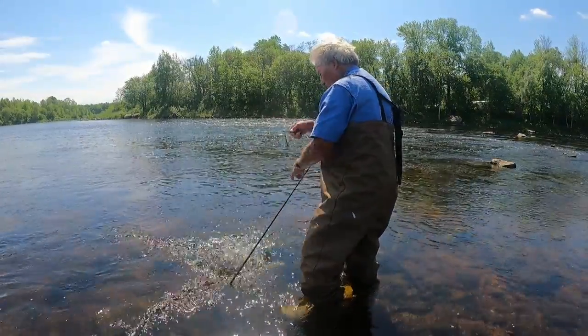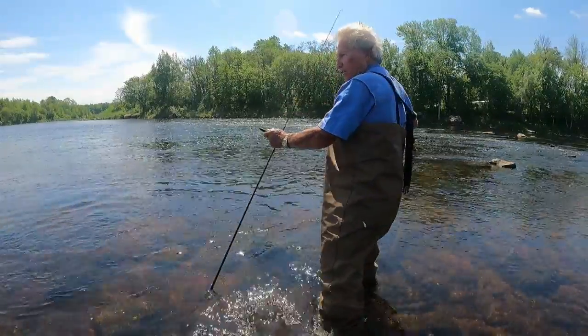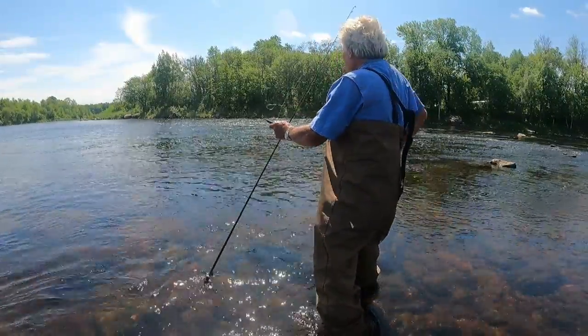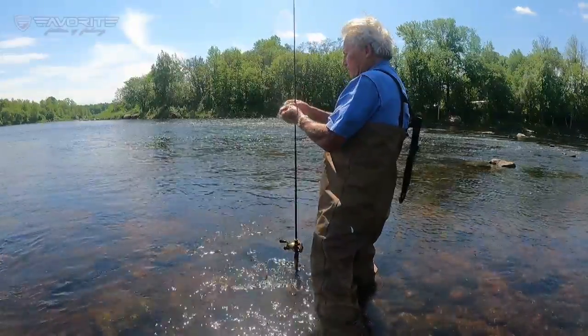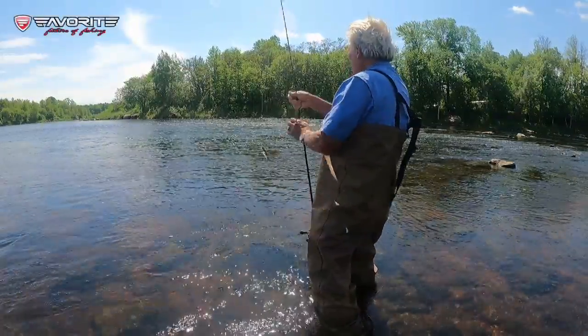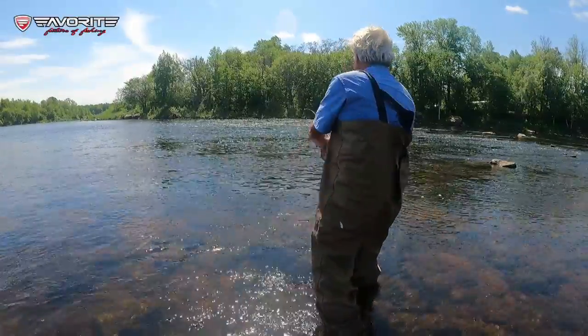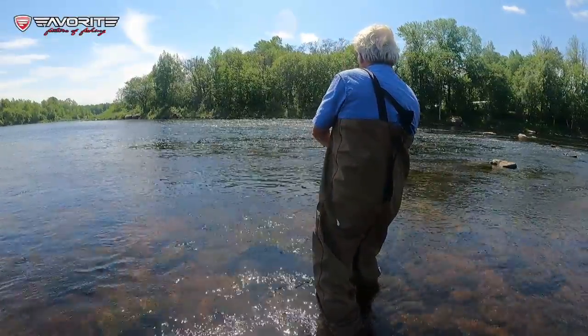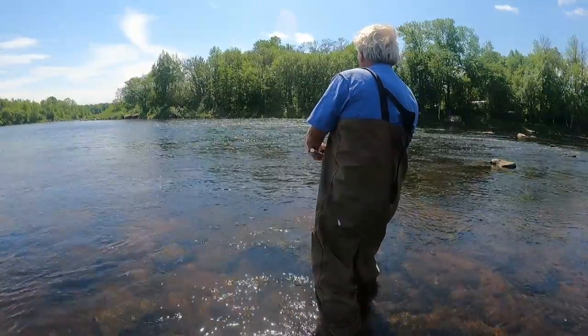Go a little smaller, a little bitty one. Hey, but there's 5 and 6 and 7 pound smallmouth in this river. Now, there's a beautiful set of rapids here. Of course, the rapids are only a foot or so deep, but it drops off into 5 and 6 feet of water just below those rapids. And the smallmouth could be stacked in there pretty good. I don't know. We'll see what happens.